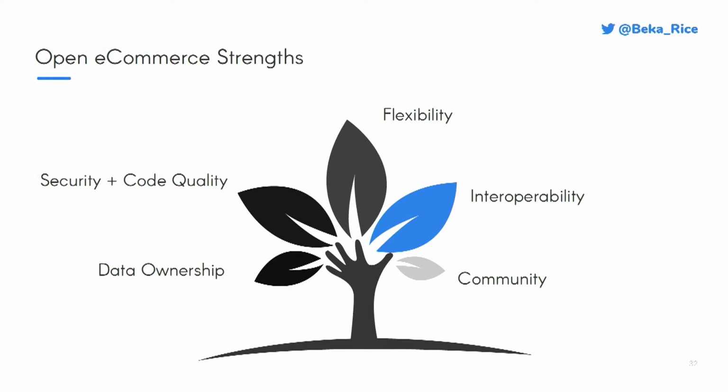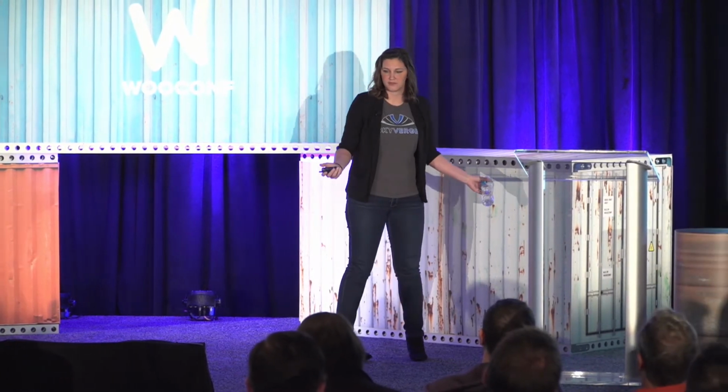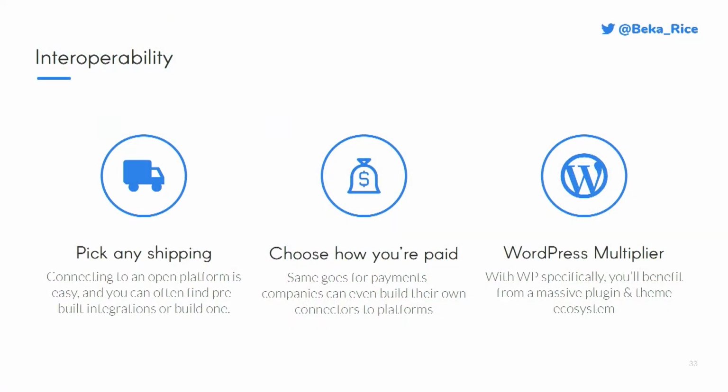So the other big thing for me in terms of open e-commerce is interoperability. Now, everyone who's worked on WordPress knows this, and it is a huge, huge benefit for open source e-commerce. So with WooCommerce, we've seen that you can pick any shipping you want, right? With an open platform, you can often find pre-built integrations. So you can say, great, I'm going to connect to this shipping service. There's a plugin that does it. I drop it in. I'm ready to go.